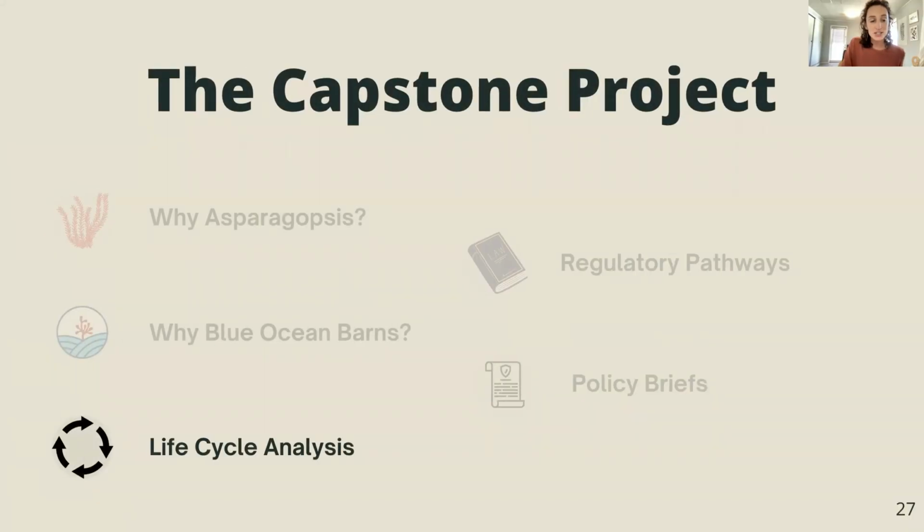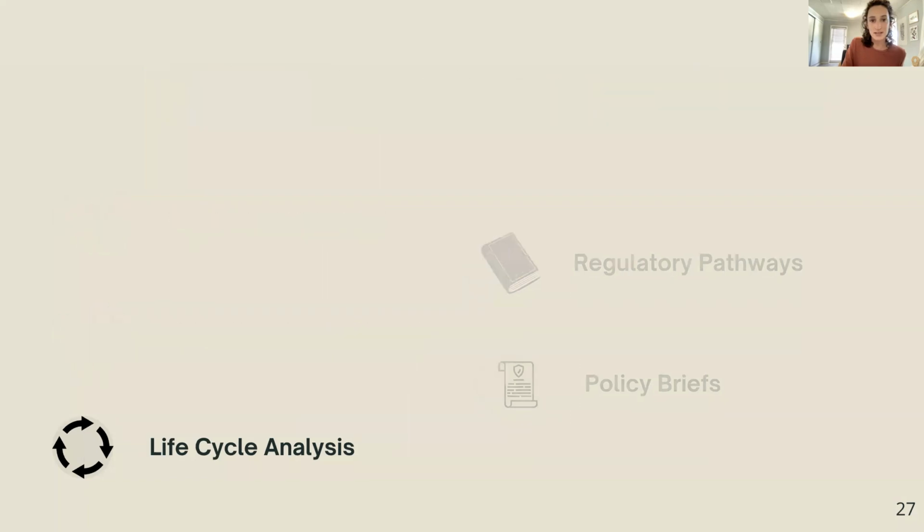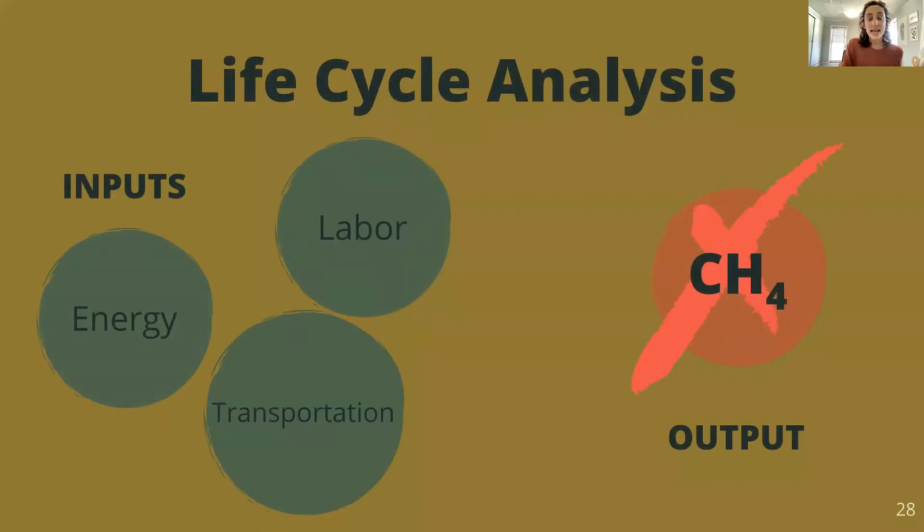So next, I actually worked with Patrick Cage, a former CSP student, to analyze the actual emissions reduction from Asparagopsis in the form of a life cycle analysis. So when I say 80% reduction in methane, that's actually not the whole picture because there are emissions associated with cultivating, processing, packing, and transporting the seaweed. So this effort took a really rigorous and holistic look at the cost and energy necessary to produce Asparagopsis.